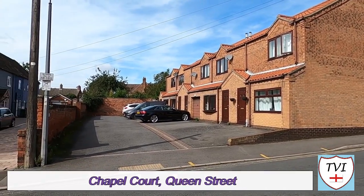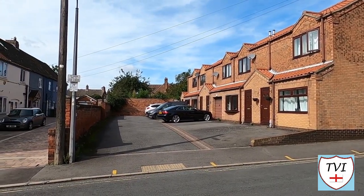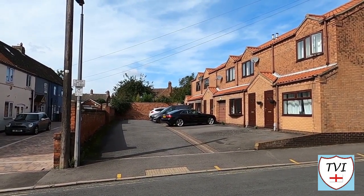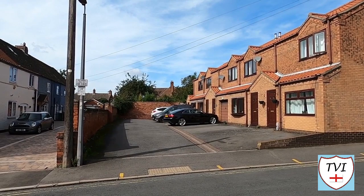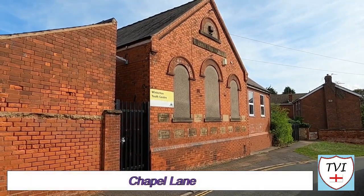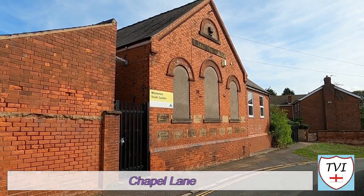Let's talk chapels next. Winterton has had 3 primitive Methodist chapels built in 1820, 1838 and 1879. These new houses, Chapel Court, stand where one of those buildings used to be. Around the corner onto the aptly named Chapel Lane, there's the former Wesleyan Chapel.